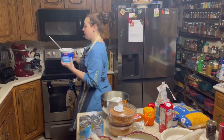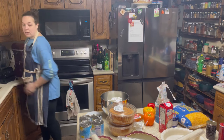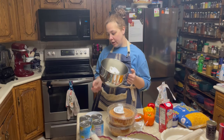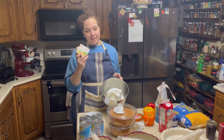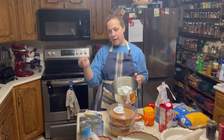So first up here is good old Cool Whip. We are going to get this whipping up to a thinner consistency essentially. We're then going to mix in our instant vanilla pudding, and I'm going to throw the pineapple in the blender.